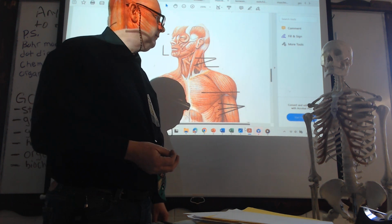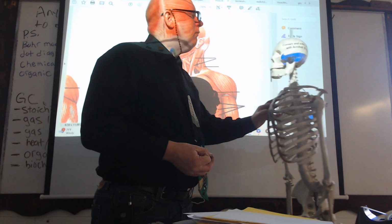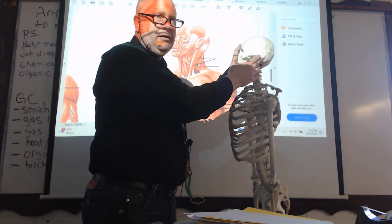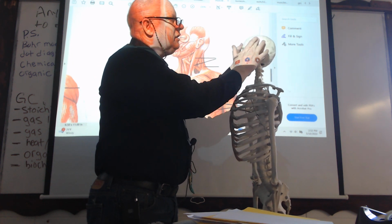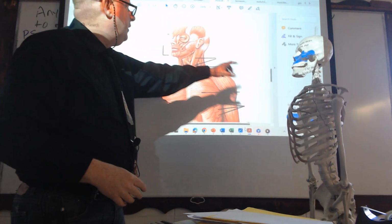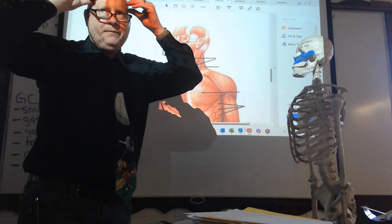Okay, next. The temporalis. Okay, the temporalis muscle. What bone do you think this might be? We said it once already. It's right here. Because this is the mastoid process of the temporal bone, and if this is the temporal, which it is, then the muscle right above it is the temporalis, which is right here. You can feel that when you clench your jaw, okay?